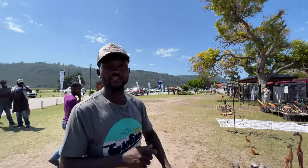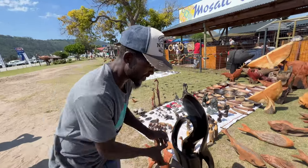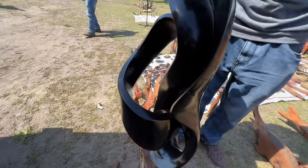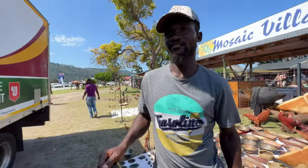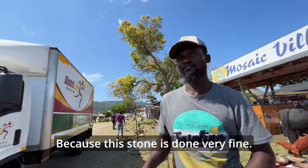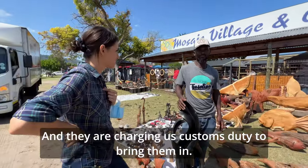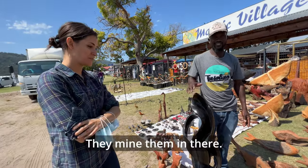Gorgeous. So just imagine this one. You use a punch, like a pen. You have to chip off all the unwanted parts here, leaving this part that you will be grinding afterwards. Amazing. And how much do you usually charge for a piece like this? This one, I'm charging 6,000 rand. Wow. It's a lot of work. And they are charging us customs duty. This one is from Zimbabwe. Oh, that stone is from Zimbabwe.